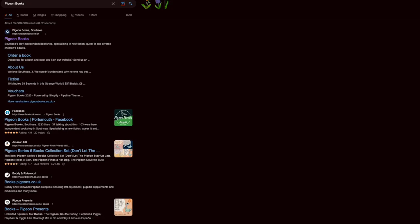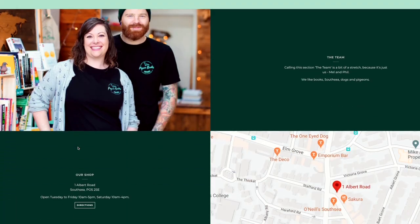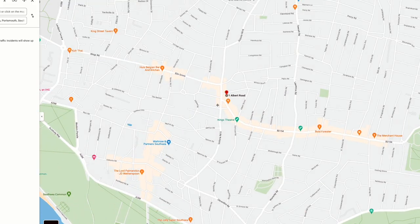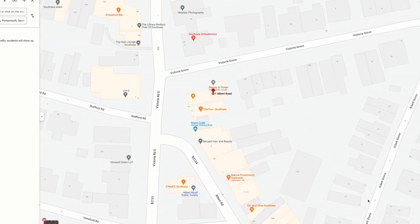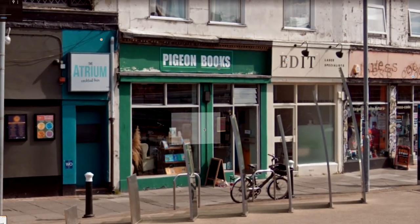The bookshop that I'm going to be visiting today is Pigeon Books in Southsea near Portsmouth. This looks like such a beautiful bookshop. I've been chatting to the owner on the phone and it sounds like a really lovely space. I absolutely love the look of it. It's Southsea's only independent bookshop and it stocks new fiction, queer lit and diverse children's books, so I'm very excited to have a little look around.